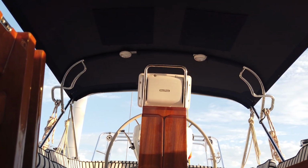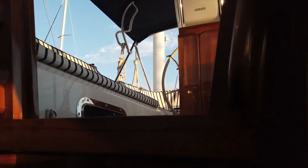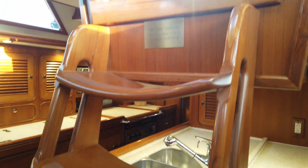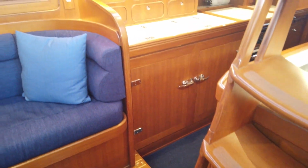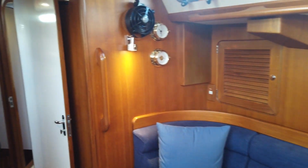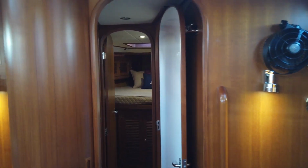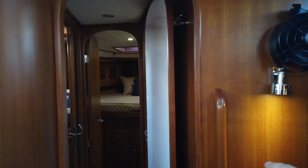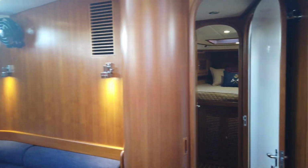Let's take a look below decks on Tiny Dancer here. The Hylas 49 is a 3-cabin, 2-head layout. Tiny Dancer represents a pretty standard layout for the Hylas 49, starting with the VIP forward master with ensuite access to the guest head forward, adjacent to which is the guest cabin. We're going to take a look at those here later.